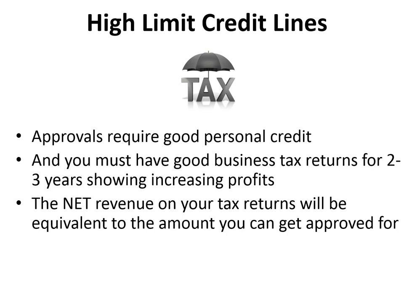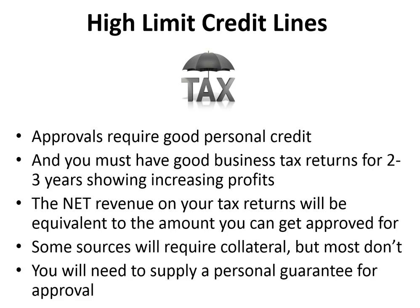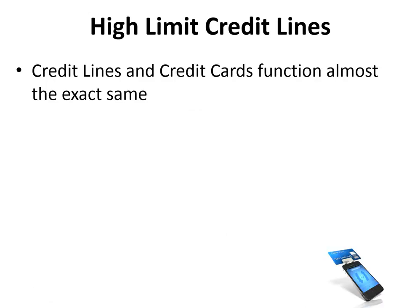So these are a little bit tougher to get approved for, okay? Because you've got to have good personal credit and it's full doc. You've got to have financials. Some sources even require collateral, and you've got to supply a personal guarantee for these, unlike the business credit accounts that we actually just talked about.